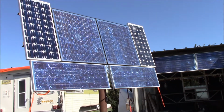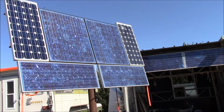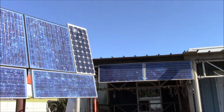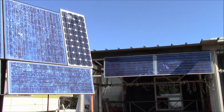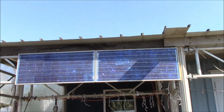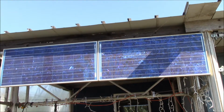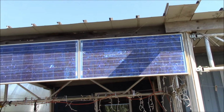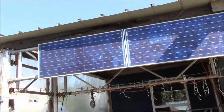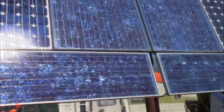So what we're looking at here is our array. I built this, my goodness, must be close to 20 years ago. And we're also showing the 2 panels that we have attached to the front of the porch over the cabin here. Now if we get a little closer, you can see how much shadow there is over those panels. The top quarter of a panel is covered, so they're actually producing very, very little electricity. And that's why I came back and got the array going again.